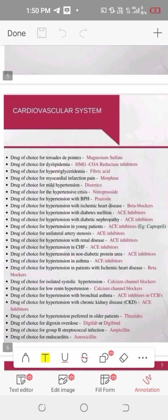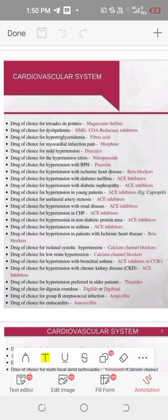Now let us discuss another system, that is cardiovascular system drugs. First is the drug of choice for torsade de pointes, magnesium sulfate. Drug of choice for dyslipidemia, HMG CoA reductase inhibitors. Then drug of choice for hypertriglyceridemia, fibric acid. Drug of choice for myocardial infarction pain, morphine.